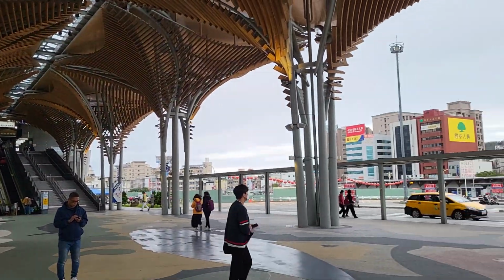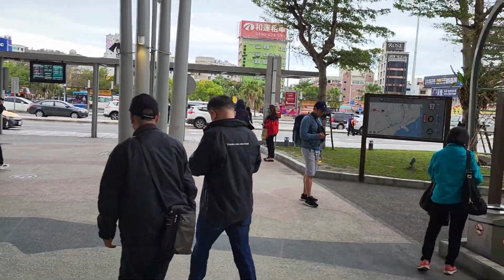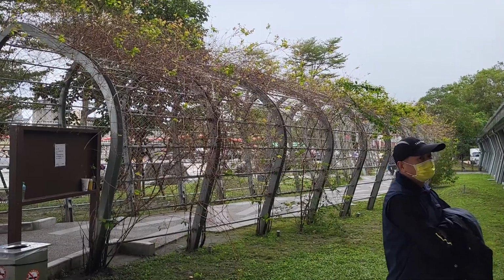This is the outside. This is Hualien station. Beautiful awning here.